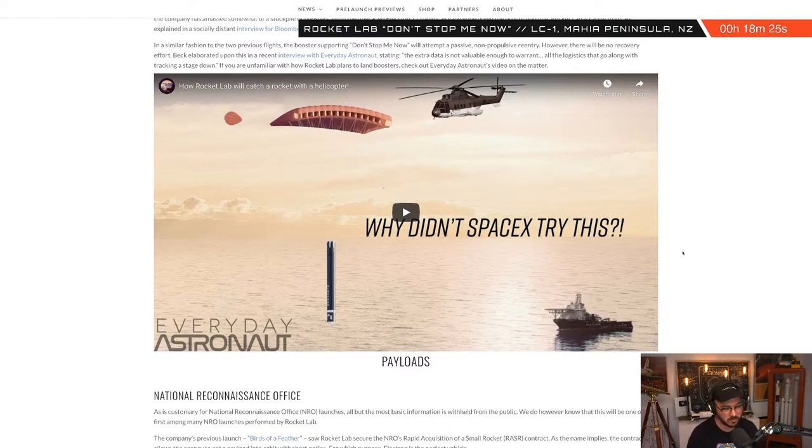And because the rocket booster is so much smaller, it can be easily manageable by a large helicopter. Obviously SpaceX's Falcon 9 is so big that it would require an unbelievably big helicopter to snatch something like that out of the air. Even their Falcon 1 was a lot bigger than the Electron. So this is a very small rocket, very lightweight. It only weighs around a metric ton dry. So yeah, it's not even a big deal.